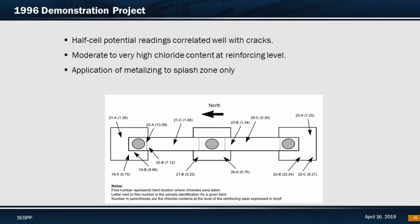This demonstration project focused on the lower portion of the columns, 2 feet of the columns, and the footings, as well as tie beams. And I'll show pictures of that in a minute.